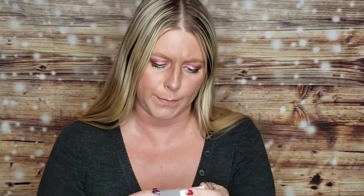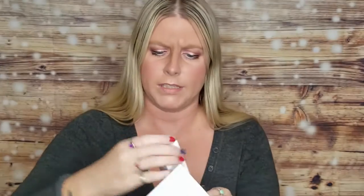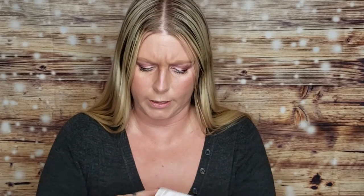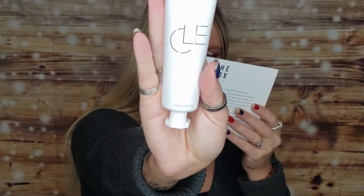All right, so the first thing I am seeing is by CLE. And this is the CLE multi-cream. I'm going to take it out of the box. It is just printed on the side of the box, so you can't really see. I have to open it from the bottom because the top is sealed. So this is what that looks like.